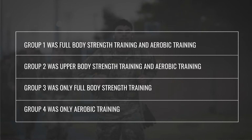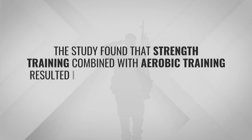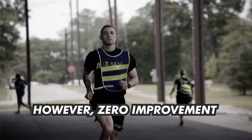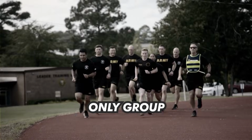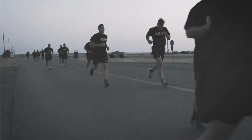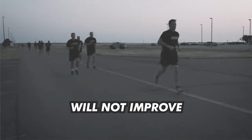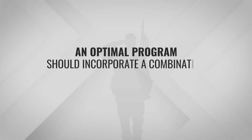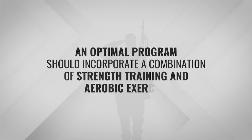35 male soldiers were randomly assigned to 4 groups, with each training 4 times per week for 3 months. The study found that strength combined with aerobic training resulted in significant improvements in ruck march times. However, 0 improvement was seen in the aerobic training only group, and little improvement was seen in the strength training only group. This points to the idea that running alone will not improve ruck times. Instead, the study authors say that an optimal program should incorporate a combination of strength training and aerobic exercise.